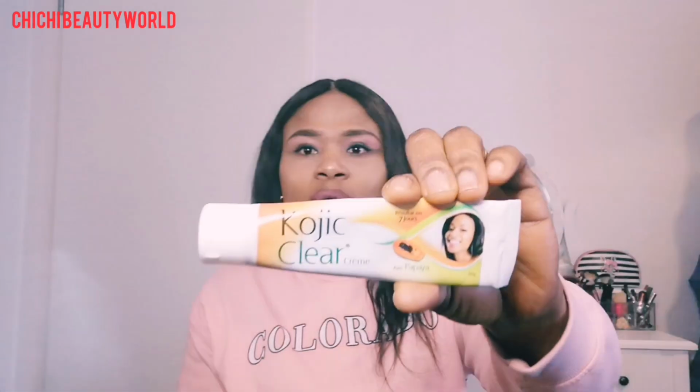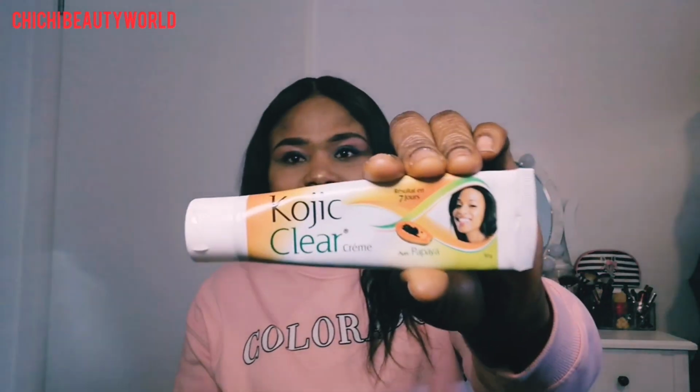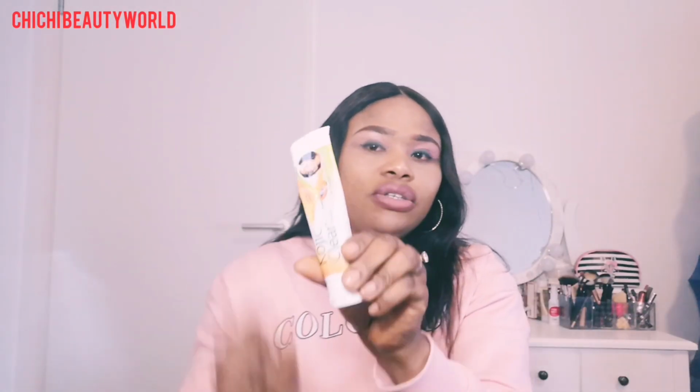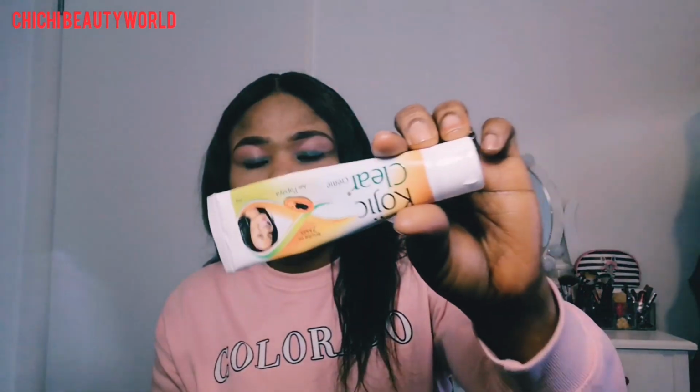So I tried this product. I saw someone using it, and she's using it just on the face where she has spots. Due to the breakouts and the acne problem I had, I was treating it, and I went along and tried this same Kojic Clay, and I'm still using it up to this time. This is the first one, and you can see I'm still on this place. So this product is so nice.